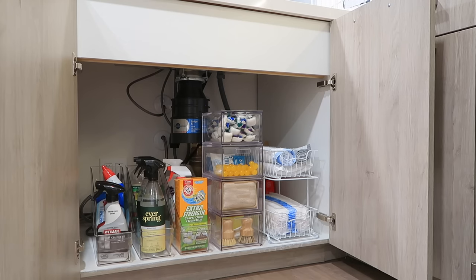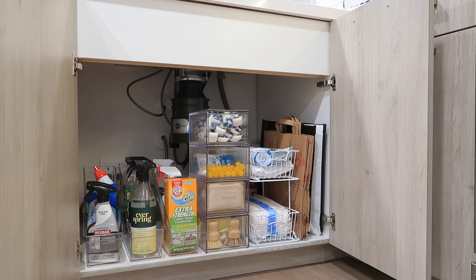I think that's gonna look crazy though. Love it. It looks a lot more organized and cleaner like that. I love that. Let's keep it like this. It's functional. I have everything I need.